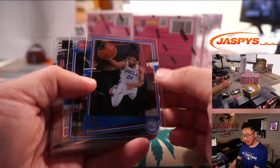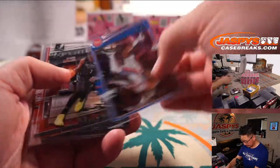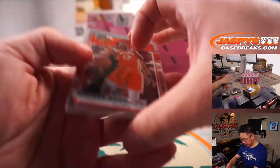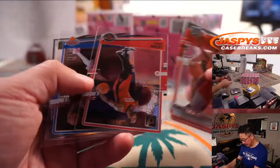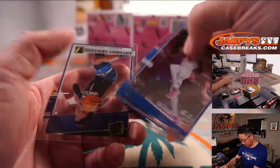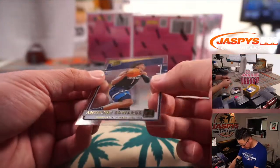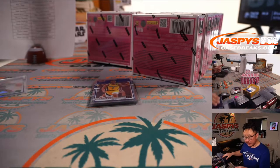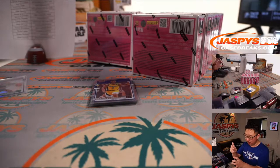There's Joel Embiid. Jeremy Grant. Onyeka Okongwu. Skylar Mays. John Wall. Julius Randle. And a nice gold foil, Anthony Edwards. Number one overall pick, Aaron, with the Timberwolves.